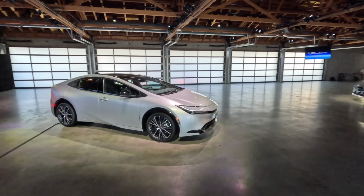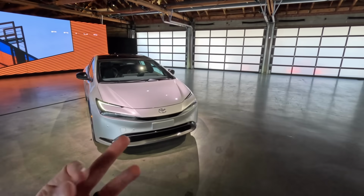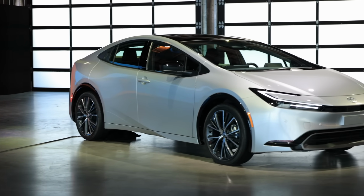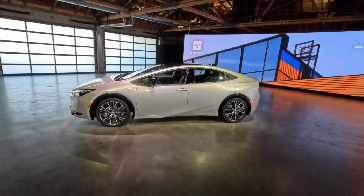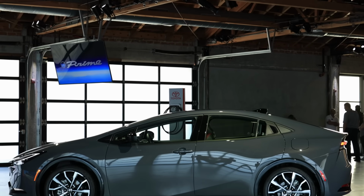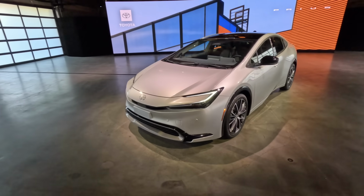My gosh, guys, the Prius is stunning once again. It's taking like that third generation that I have at home, and it's making it a modern version of it. It's now the wedge once again. And I think it looks amazing. Just look at that sleek roofline, that silhouette. It's on another level compared to that 4th generation that got kind of mixed reviews with the design.